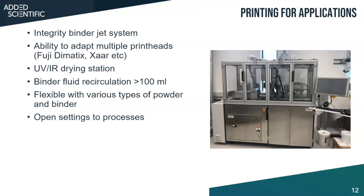And the system comes with a small ink recirculation system, which constantly recirculates the inks to prime the nozzles in case there is some blockage of the nozzles that would cause the printing to fail. Essentially, this kind of system is flexible with many types of powders and binders, and some of the parameters are open in the software. You can choose different resolution, different DPI of the inks, and you can also customize the layer thickness of the powders.